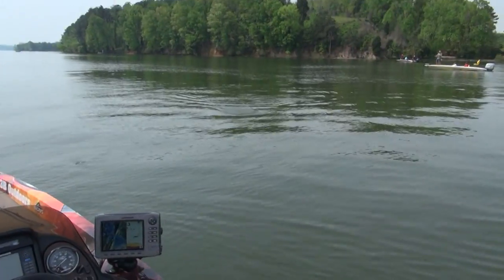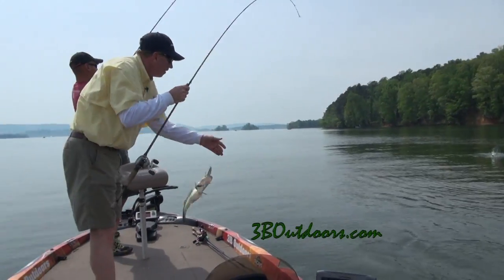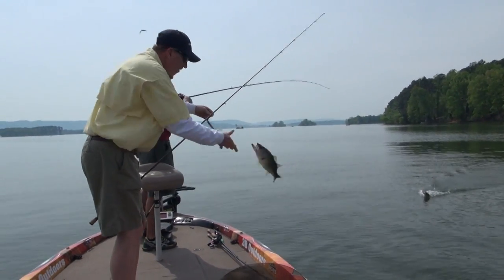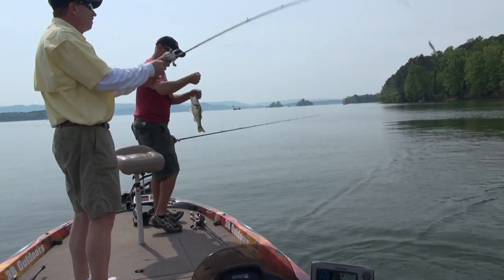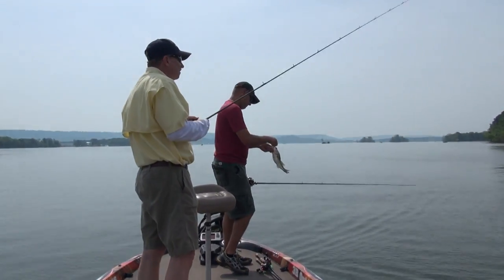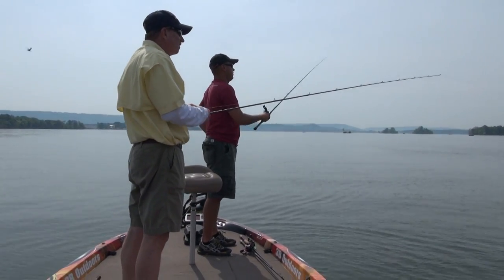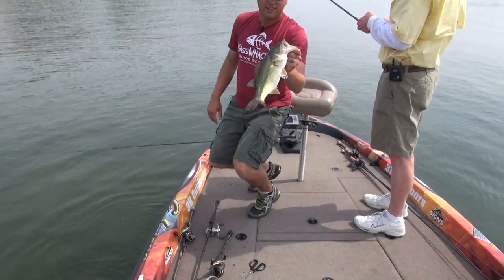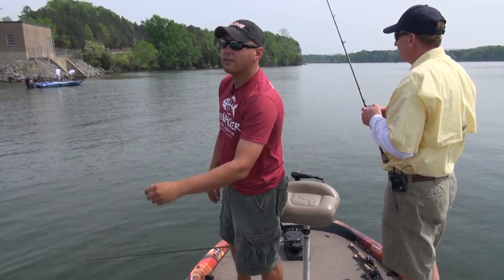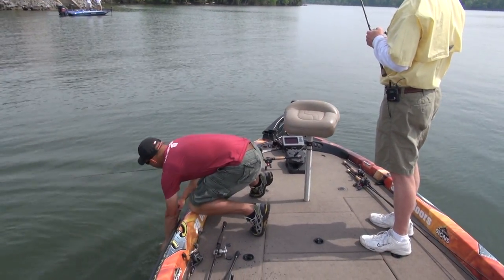Two pounder. Oh yeah, a little schoolie. Look at him. You got him too? Mm-hmm. There we go, that's what I'm talking about. Fat. He's got one on. It's every man for himself right now. That's a little postspawn fish there. A soft feeling to her, tail all bloodied up. That's what we got going here. There's a lot of postspawners and a few prespawners stopping in here on their way back. But maybe we'll get a big one here in a minute.